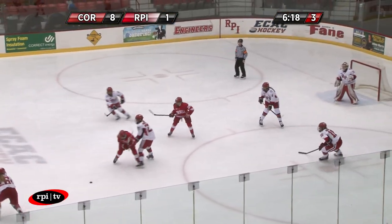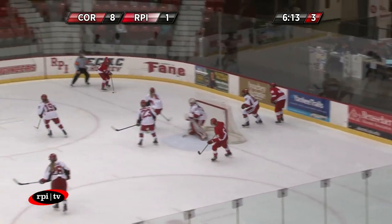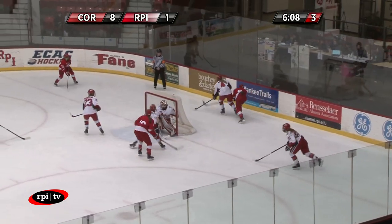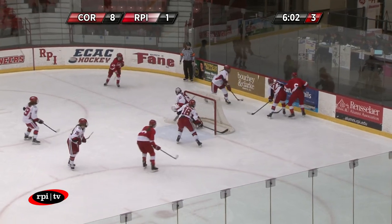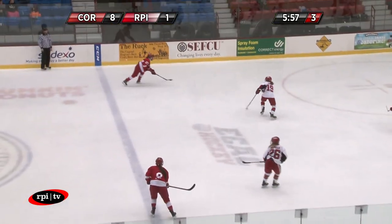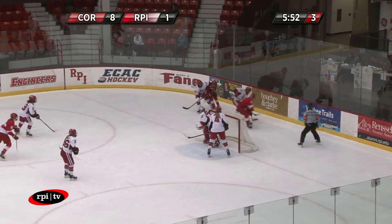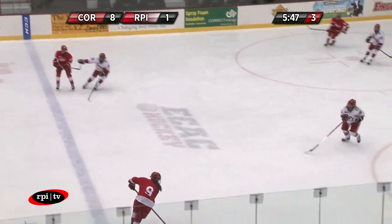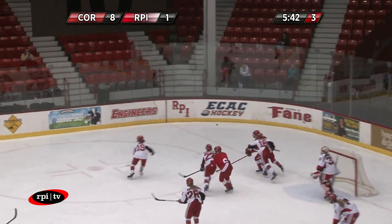That puck comes in. Centering feed. Looking for Phelps on the back door. That didn't work out. RPI scoring its 30th league goal tonight. The fewest goals in ECAC hockey play in the modern era, as a shot comes in, blocked down, by a playoff team, is 31. RPI trying to not set that record. There's a shot, hit the iron.